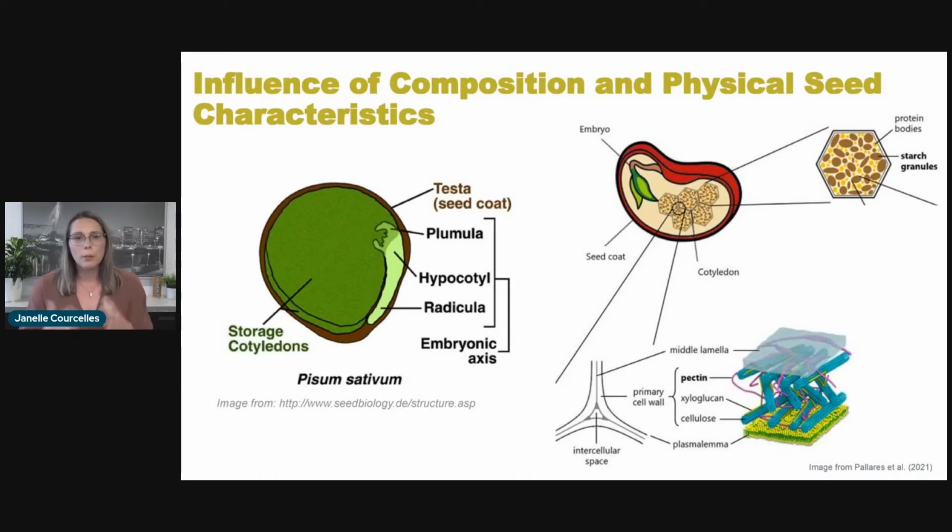So when we're talking about differences in things like the composition and those physical seed qualities, these are things that can have an effect on milling. Just as an example, the fiber content can be an indication of that cell wall thickness within the cotyledon, and that affects the brittleness of the seed, so that ease to which it'll break down when you're applying a milling force to it. So having a higher fiber content might be an indication that the seed could be more brittle and then thus have less energy required to mill it.